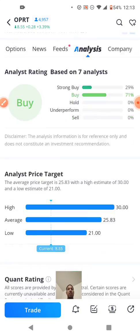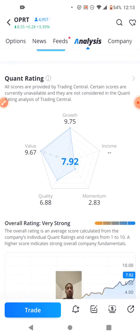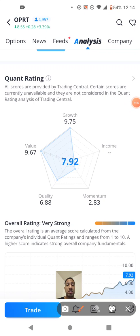So now we're just gonna look at the quant rating and see what is happening with this. So we have here a 9 for growth and a 9.67 for value. I've never seen high ratings like this, even above 9. Honestly, I've never seen ratings this high on any stock, and especially you have 2 high ratings. This is pretty rare. So I trust Webull that they give me accurate numbers and accurate feedback and info. So as general feedback, I'm gonna take it as it's good growth and it's good value.